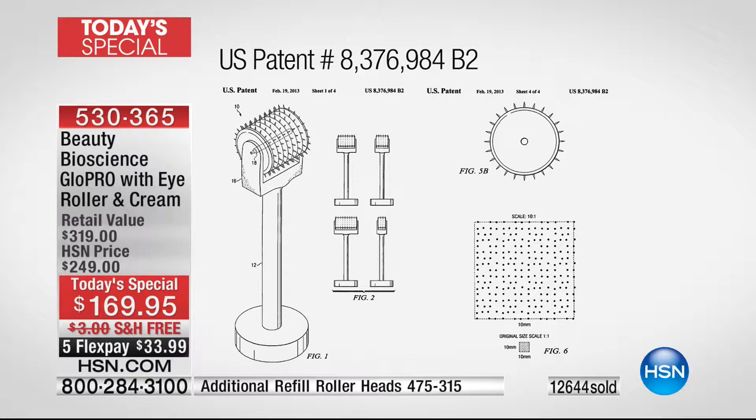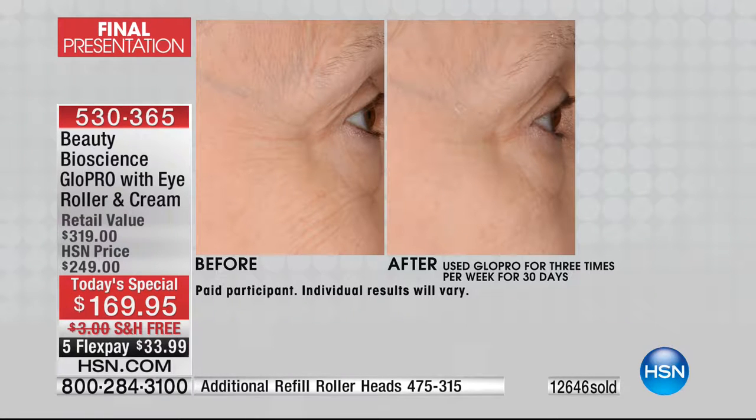Bioscience, because they've got a U.S. patent on this. So again, we're making these micro channels, allowing the skin to kind of heal itself and fill those channels with results like this. Again, we're asking for 1 minute, 3 times a week.